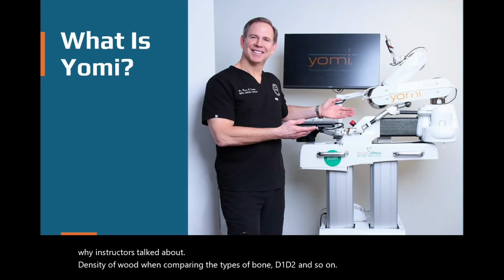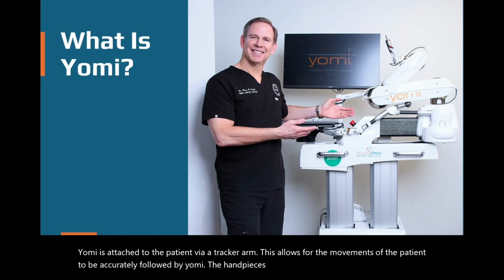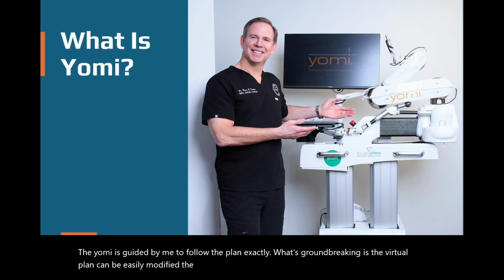YOMI is attached to the patient via a tracker arm. This allows for the movements of the patient to be accurately followed by YOMI. The handpiece is under my control. From the virtual plan, the YOMI is guided by me to follow the plan exactly. What's groundbreaking is the virtual plan can be easily modified. The term to define this action is called dynamic. The best part is the implant can only be placed where you have planned it to go.